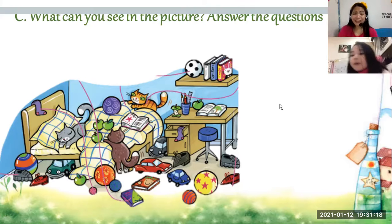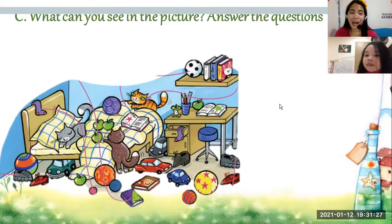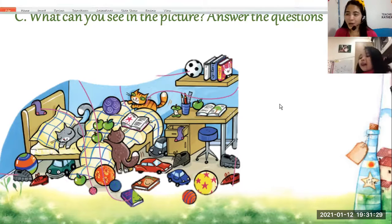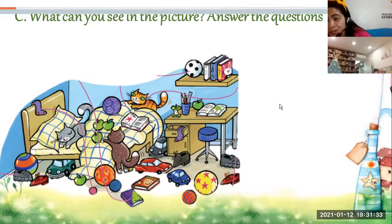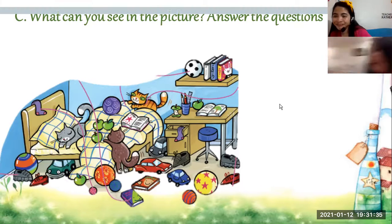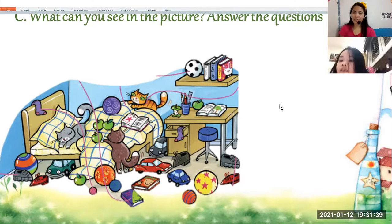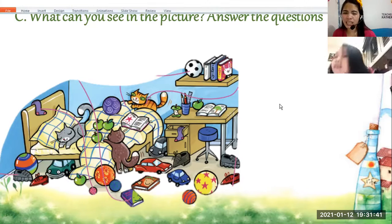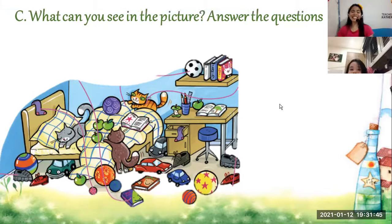Yes. And there are many books. And there were many cats. What happened to that room? Do you like that room, Tuta? No, but look at my room. Oh, so that is your room? Yeah. Okay, your room is very clean, unlike in the picture. So very dirty and so very messy. Right?